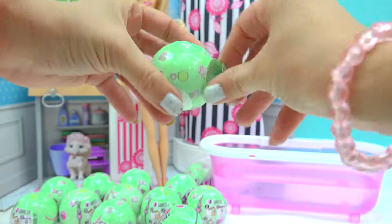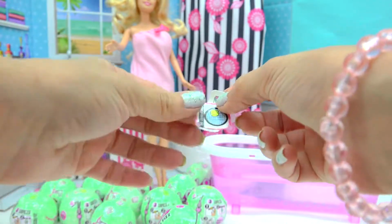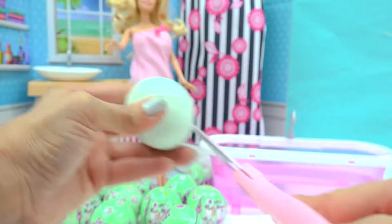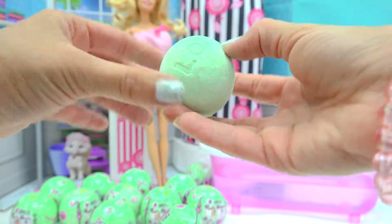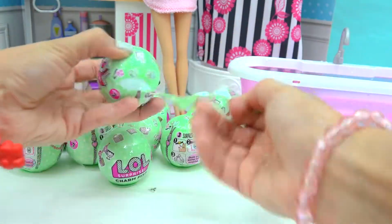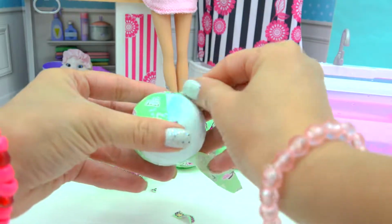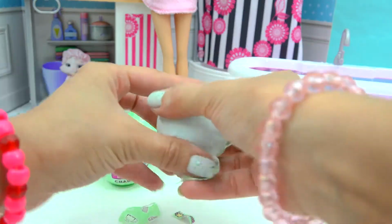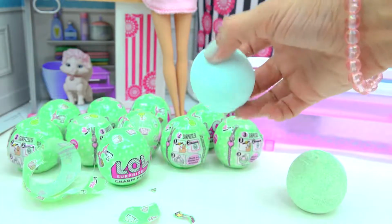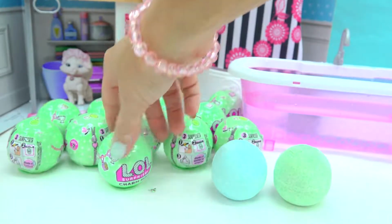Open up the next layer. Oh, here we have the surprise sticker ring. Oh, it looks like a shamrock clover. And we have a bath bomb on the inside. Ooh, here's one bath bomb. It says LOL right on the top, so we've got a green one. Let's open up another. Ooh, here's the checklist. Ooh, this one looks like a blue bath bomb, Fizzy. There we go. Ooh, this one smells like blue raspberry. This one smells like apple. These smell so good. Let's get another one ready.